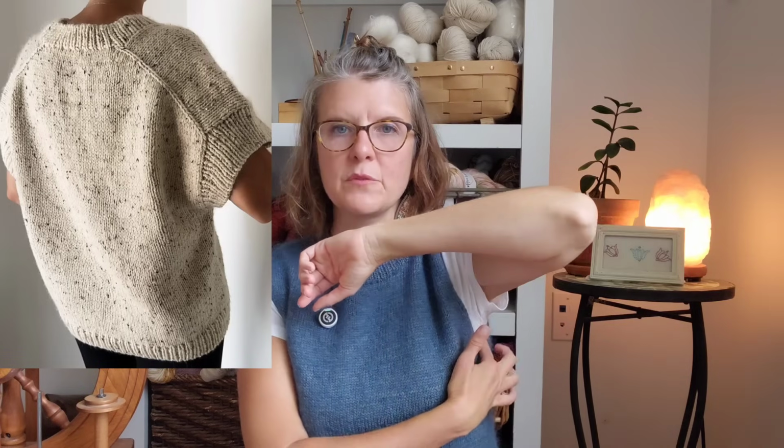It's worked top down in stockinette, and it has a really cool shoulder detail. If you look at the one picture, the detail doesn't lay right on the top of the shoulder, but it falls back a bit onto your back. It also is finished off with 1x1 ribbing, and she states in the pattern description that the sleeve opening is more narrow at the underarm, so down here, and that is achieved using short rows.